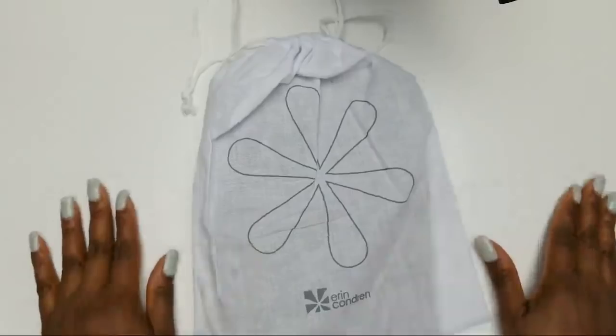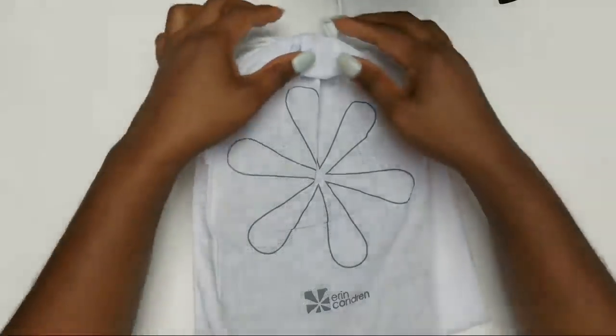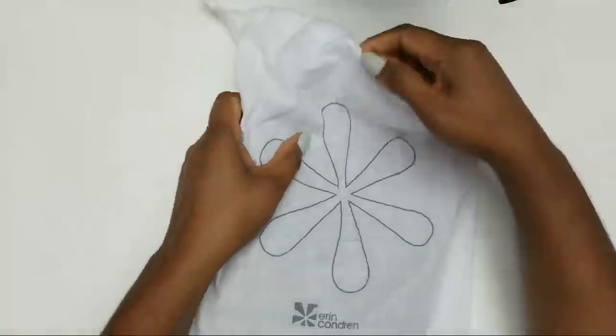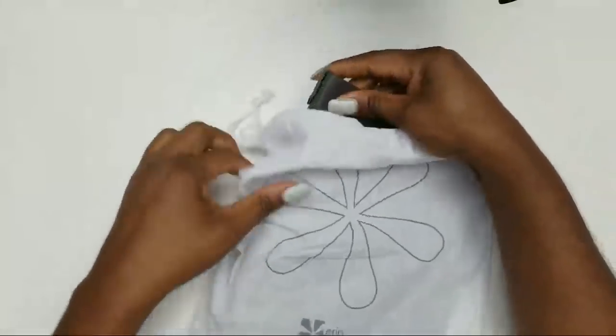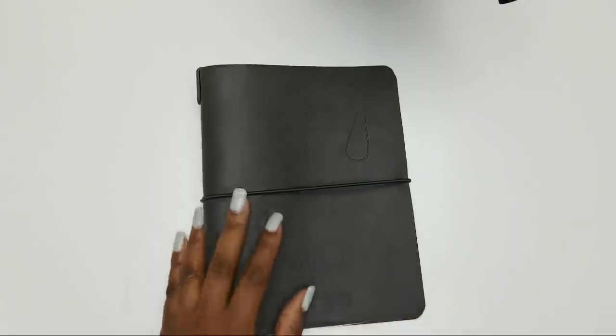Okay? But I did order this beauty right here. Yes, I did. Because y'all know it was coming. Because I told y'all that I wanted it. Good afternoon. Welcome, everybody. Welcome in. So this, if you do not know what this beauty right here is, it is the On The Go Folio. Yes, I did order the On The Go Folio.